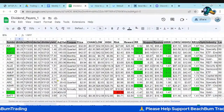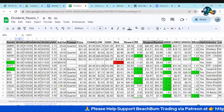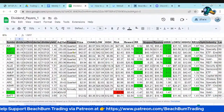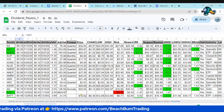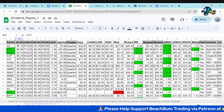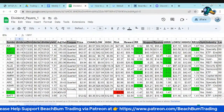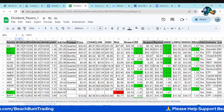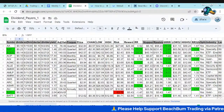So if anybody else has one they want to look at in the chat, please throw it up there. Again, our All Access and VIP Patreons, you can use this dividend payers Google Sheet to put together your schedule of dividend payers with whatever dividend payment, whatever yield that you would like. You can see the ex-dividend dates, the dividend paid, the base yield, and then also the adjusted yield, which takes into account price appreciation. You can see what industry category they fall in, whether it's optionable. So if it's optionable, you could also sell covered calls against it to generate your own additional dividends. So we like those as well.